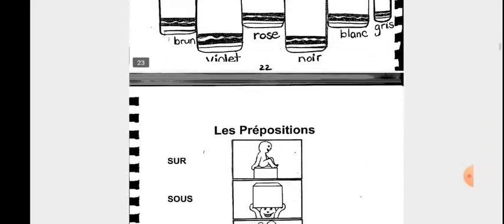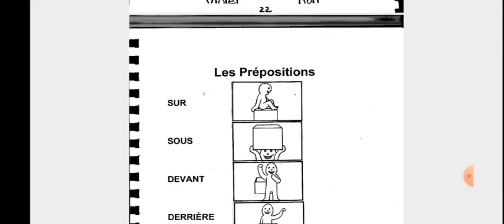Noir. Wonderful. And noir, of course, is what? Black. And then we have, how do you read this one? Blanc. Wonderful. Blanc is obviously for the white color. So blanc is white. And then finally, we have this color. How do you read it? Gris. Très bien. Gris is for the gray color. So those are the most important colors which you are supposed to know at this level.